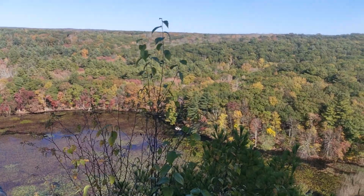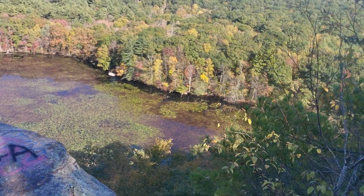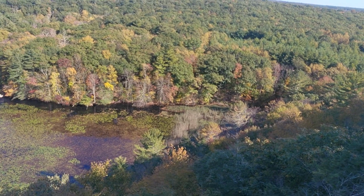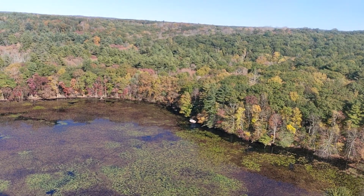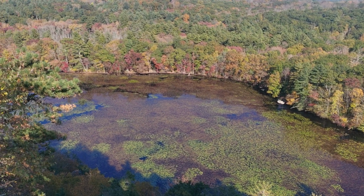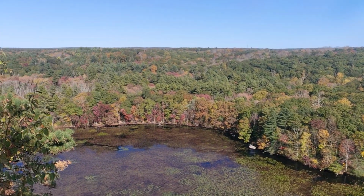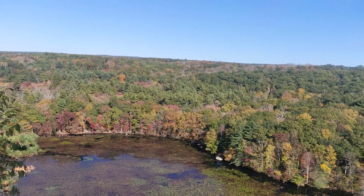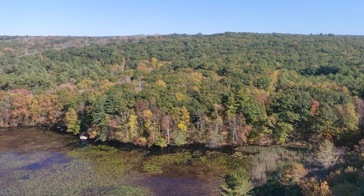But you got a nice view of the pond. Hold on. Excuse me, guys. Well, the foliage is starting to look pretty good. Maybe another couple of weeks. Ross's Cliff, Danielson, Connecticut.